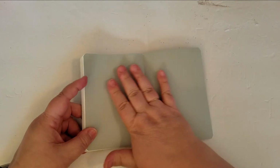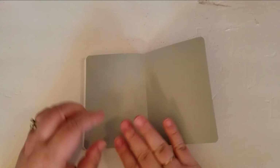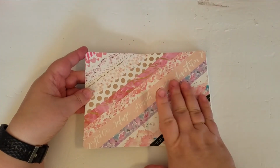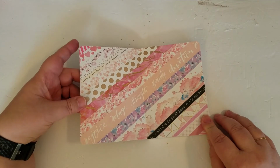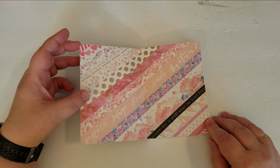I still want to decorate the inside back cover as well, but I will do that maybe later today. I had fun doing this one, so I might do the back cover as well. I'll do it in a different washi because I've got plenty of washi.